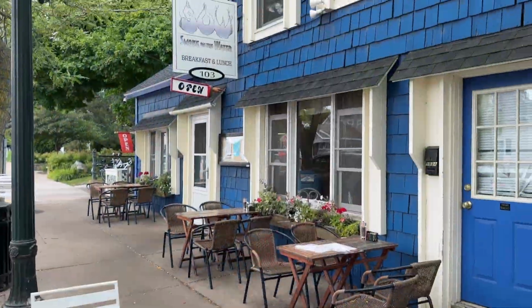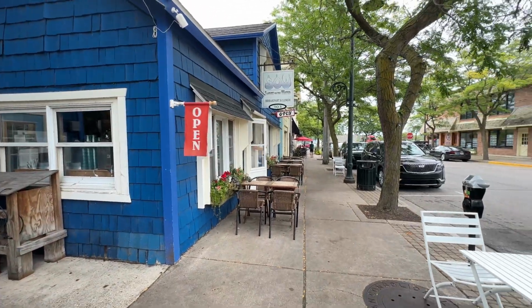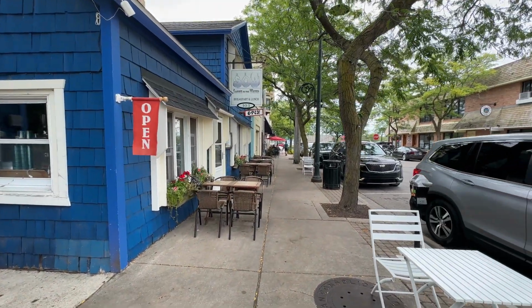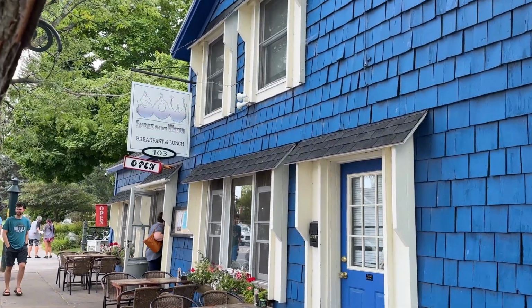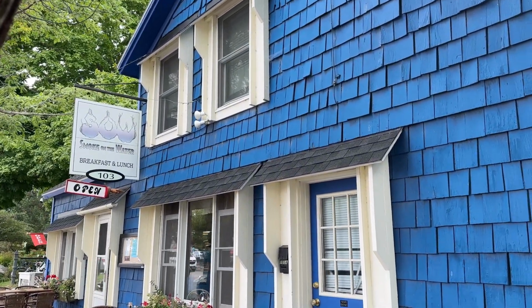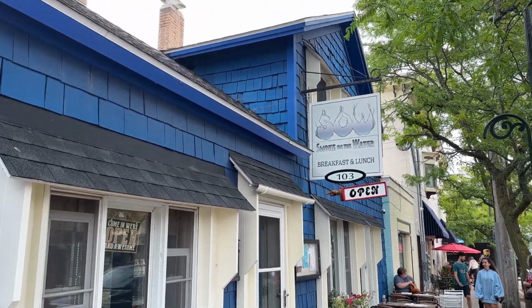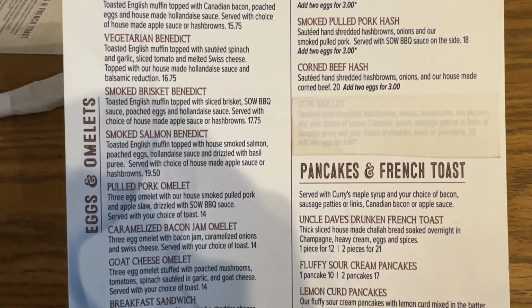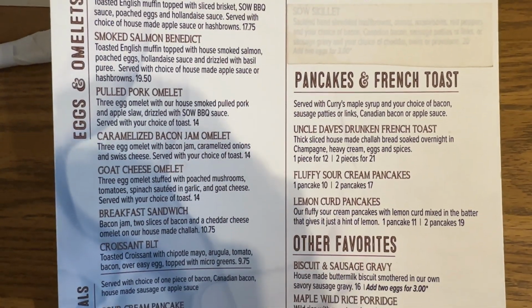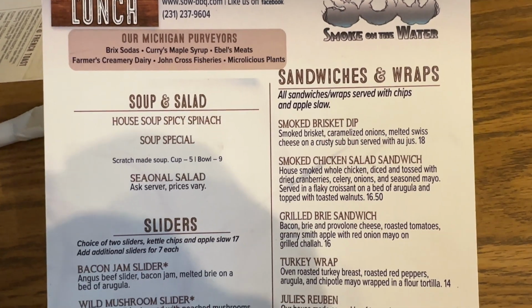Before starting our tour of downtown Charlevoix, we stopped for breakfast at Smoke on the Water, a restaurant just off Bridge Street. There's plenty of street parking, plus a public lot nearby. Smoke on the Water is known for its barbecue, but also serves a great brunch. We didn't have to wait long before we were seated, and we started to browse the menu. The restaurant had a quaint atmosphere with tables set fairly close together. Once it filled up, it did get a bit warm inside. They offered a good variety of options, including a lunch menu with sandwiches and wraps.